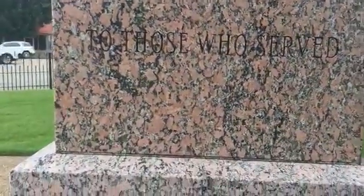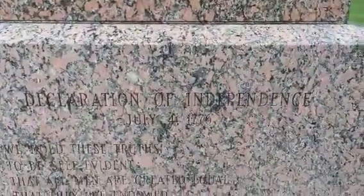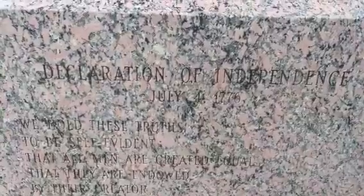So let me read this to you. Declaration of Independence, July 4th, 1776. I almost said 1976. We hold these truths to be self-evident, that all men are created equal, that they are endowed by their Creator with certain unalienable rights, that among these are life, liberty, and the pursuit of happiness. So true and so poignant even today.